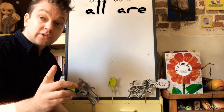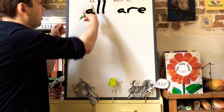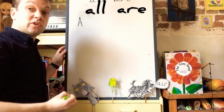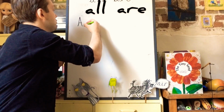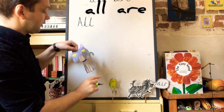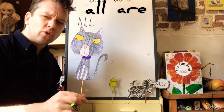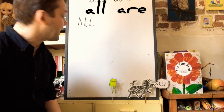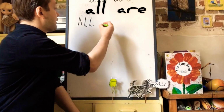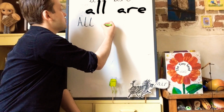Now, when we start our sentence, we're going to use a capital letter. So our first word is going to be all. So, even though it's spelt like this, we need a capital A, which we write like that. And it's two L's. All. We need to use our phonics, don't we, to spell the word cats. C-A-T-S. Cats. Two finger spaces. Make sure you always put two finger spaces after every word.